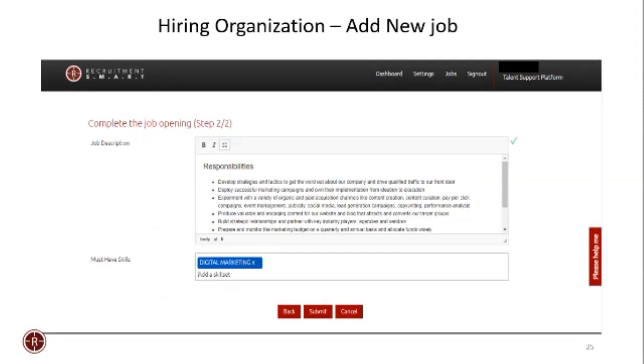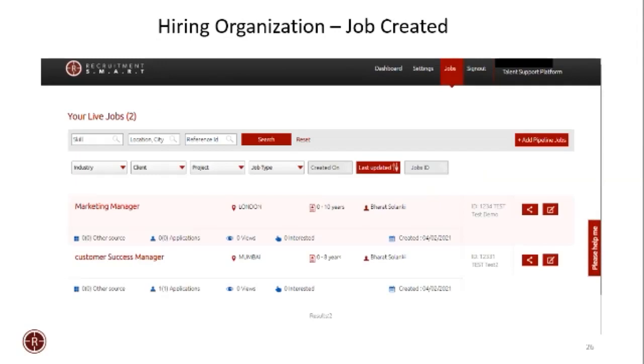Once they have actually created a job opening, it would reflect in the job section, and the details that they have entered while creating the job requisition would be showcased. Since it's an AI offering, the talent support program would showcase them the recommendations as well as the applications for this particular job role. Basically the individuals or candidates who are the best fit for this particular job role.